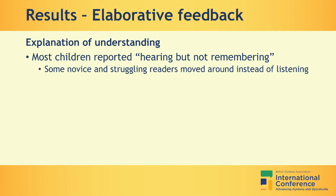Others heard the hint but did not fully process it, treating it instead as outcome feedback. Listen to this example of a struggling reader.